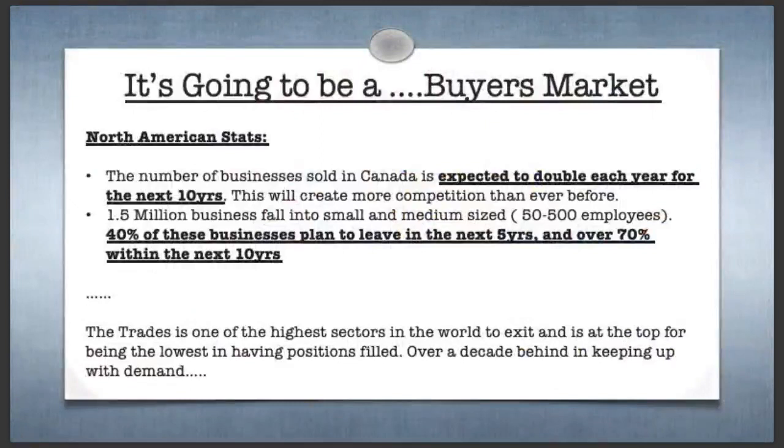Going forward, the next 2, 3, 4, 5, and even 10 years, in regards to renovation, whether it's commercial, residential, even industrial, it's really going to be a buyer's market. Okay, so here are some crazy stats, guys. The number of businesses sold or exiting is really expected to double each year for the next 10 years, which is an exponential increase. Okay, this is going to mean there's going to be more competition than ever.